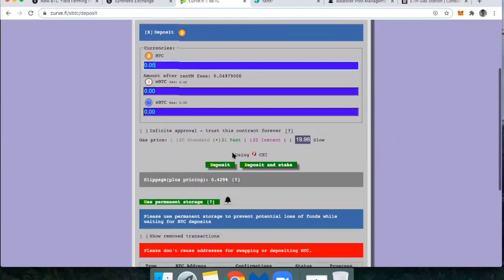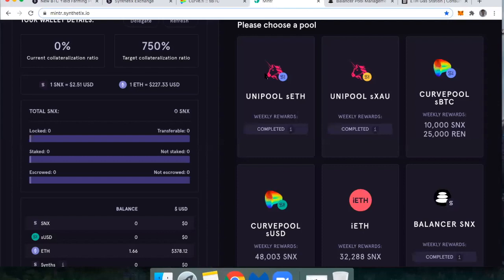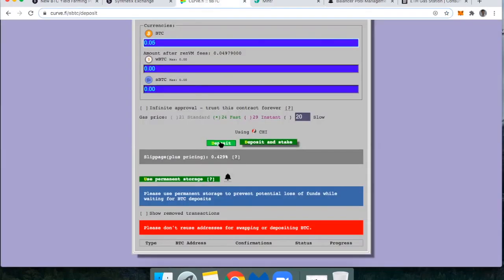Okay. Next thing then is I've got to decide whether I'm just going to deposit this or whether I'm going to deposit and stake this. Staking refers to the fact that Mintr is an application that allows me to earn these additional SNX and Ren rewards from the Synthetix team. And so normally I would click deposit, and then I would receive a token, which I'll show you after I do this, that would say it's a Curve token.